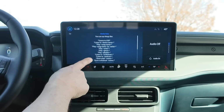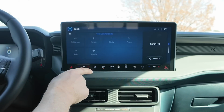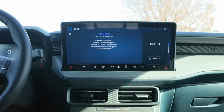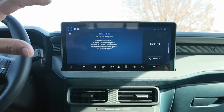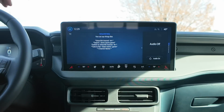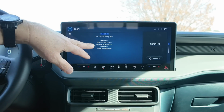Media as well gives you all kinds of options. You can tell it what station you want to be on if you're on Sirius. There's the Sirius ones. You can switch to this if you know the Sirius number. You can say the station name as well. I listen to a lot of The Message Christian music, and so I can tell it to switch the Sirius XM channel to The Message, and it will change. So you can put the channel name in there, right? So that works as well. Radio, so many different things you can do there.